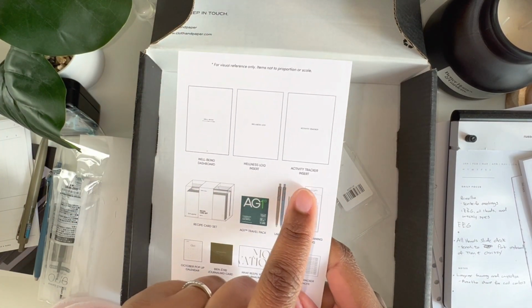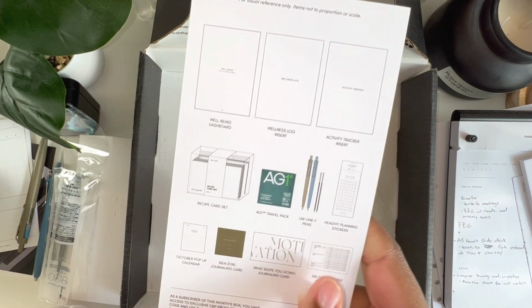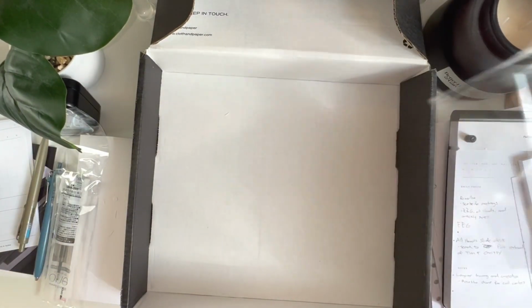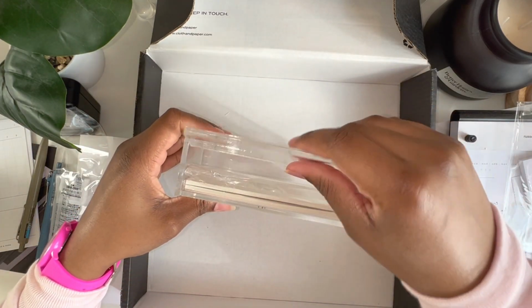Wellness dashboard. Yep, we got our logs, inserts, recipe card. Yes, ma'am. Okay, yep, that's it. I like it. My favorite thing is the recipe card. I really like this.